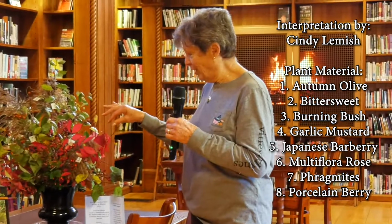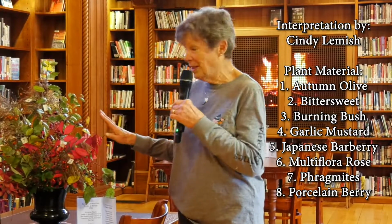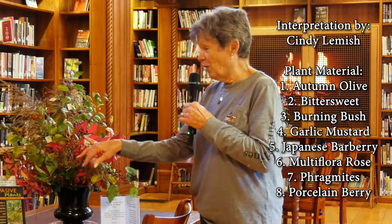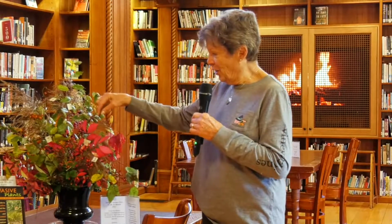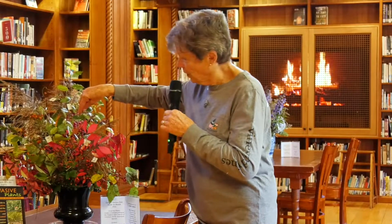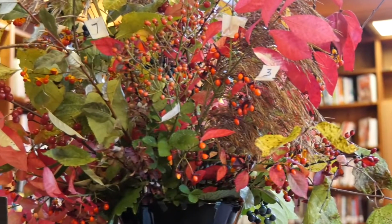As you can see, there's the burning bush, which everybody absolutely loves, but it's taking over our woodlands. There's rose hips from the multiflora rose, which at one time they thought they could use for natural fences, and now it's all over everywhere. And the Phragmites, those great big grasses that you see in the swamps, are eating our wetlands up. And this is the autumn olive, which has berries that I understand are edible, but I've never tried them.